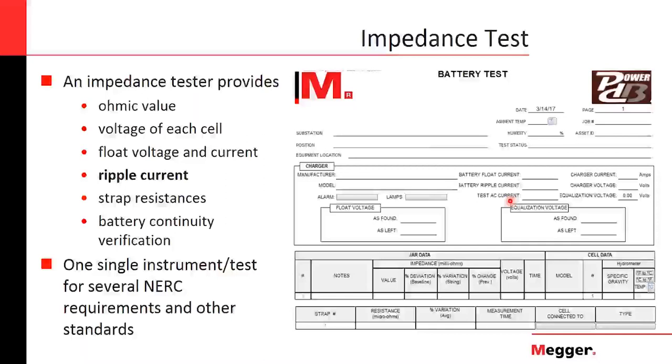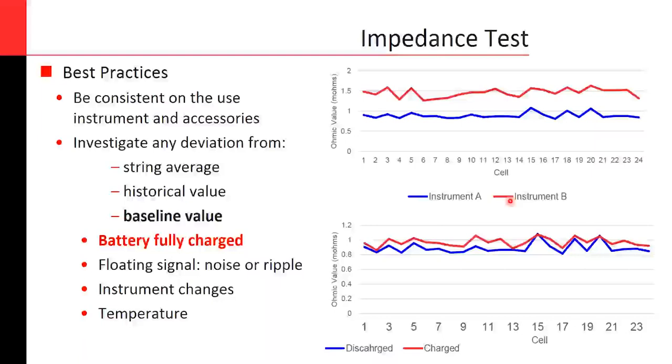So all of this to say that with one single test, one single shot on each cell, you're going to be able to gather most of the information that is required from NERC in addition to the ohmic value. And you are also gathering information from other standards that will help you in determining the condition of the battery.